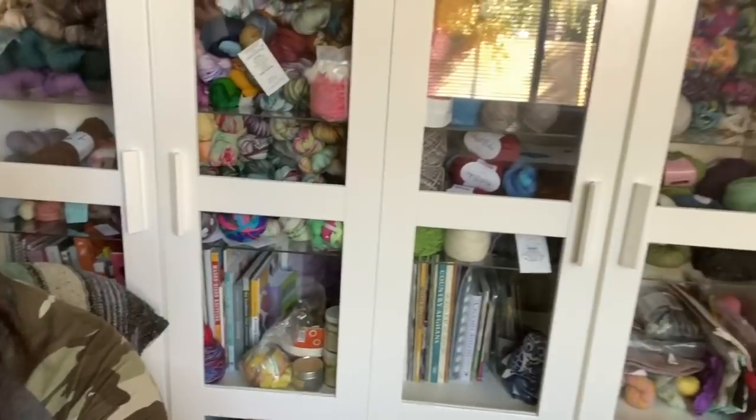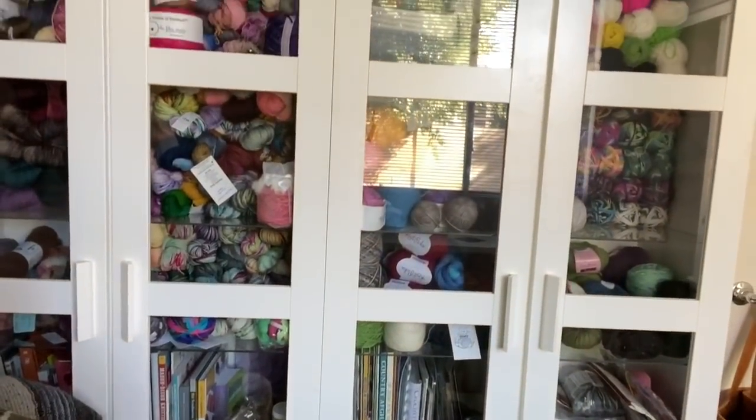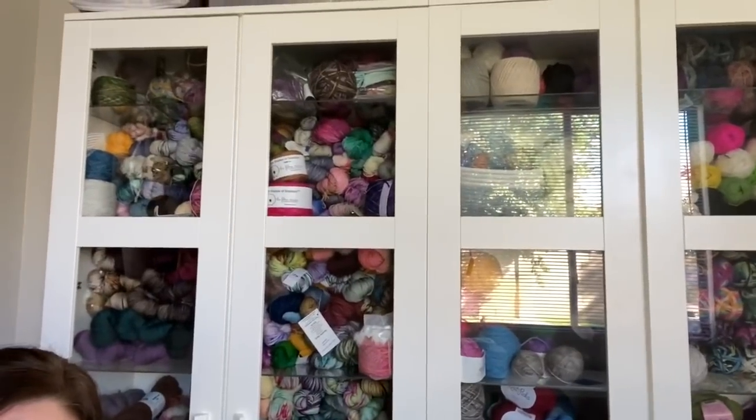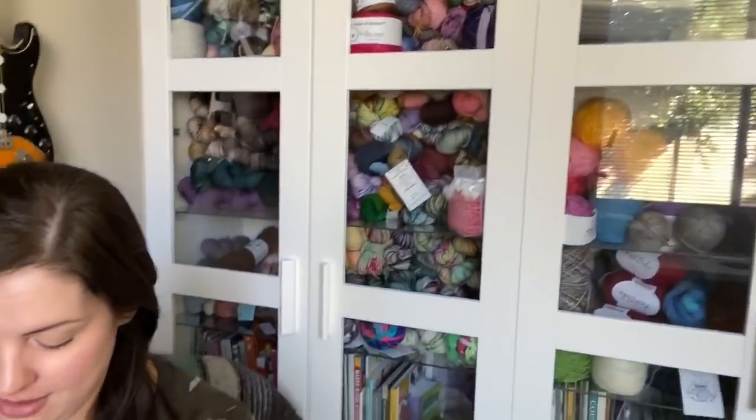339. Should I show you guys here? You're going to get a glare from the window, but I'm going to try. Hopefully that's not making you guys dizzy. Okay, now let's see if I can get this back where it was. Did I do pretty good there? I think I did. So yes, I have 339.